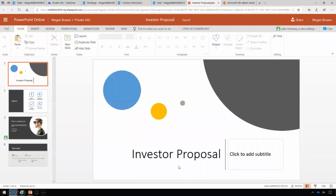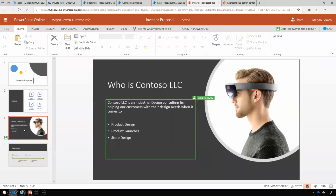And you'll notice if Megan were to click on that same slide, I can see now that Lydia is indeed in this file based on these icons here and this green border, and the fact that her name is up here in the top right, just showing me that she's sharing it as well. Okay.